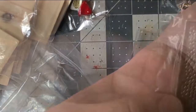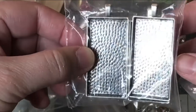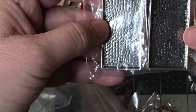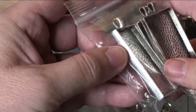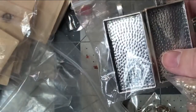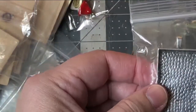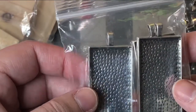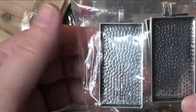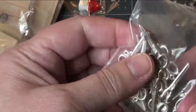Okay. These are pendants. I got 3 of those. So yeah, because they're dimensional, you would fill that in with something. I think the glass slides are too long for that, but maybe like resin would probably work good for this. Which I've never used resin before, but it's kind of on my list to try.